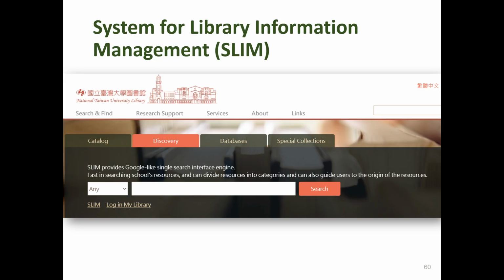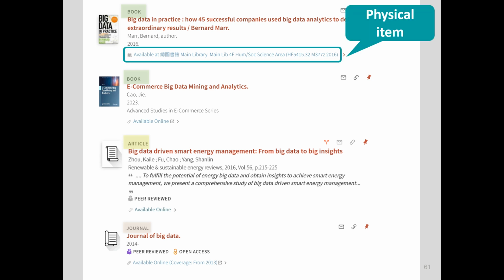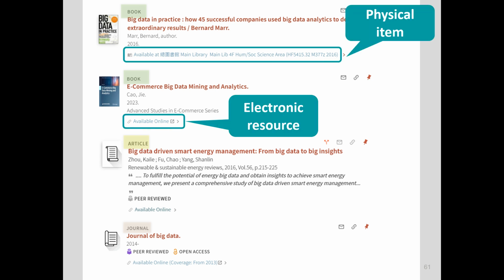There is a search box in the middle of the NTU Library website where you can type in the title, author, or keywords. Now, I click on the second tab, Discovery, and input Big Data, and then click on the search button. The search result integrates physical items and electronic resources, which means this resource might be on the bookshelf or available online. After clicking the title of a search result, the book details or the access approach will be displayed.